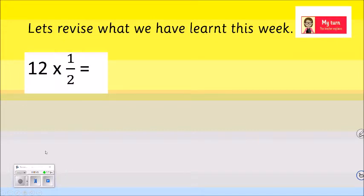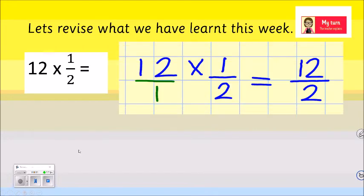Okay, and then we moved on this week to multiplying fractions by integers, by a whole number. So pause the video now and have a go at this one. And then once again, I'll show you how I would approach this. Okay, so one helpful tip, one strategy that we learned this week is to make your whole number into a fraction. Now by putting it over 1 doesn't change the value of that fraction at all. 12 over 1 is an improper fraction. If we were to convert it back, it would still make 12. So it is equivalent to 12 whole ones anyway.